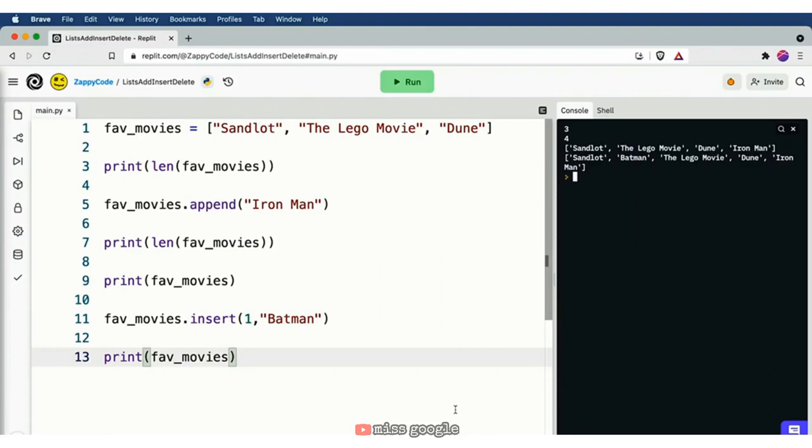So insert allows us to add something at a specific place instead of always at the end. Let's say that we've added a movie and we realize, you know what? It really doesn't belong in the list anymore, and I want to get rid of it. Like, let's try and get rid of the Lego movie.